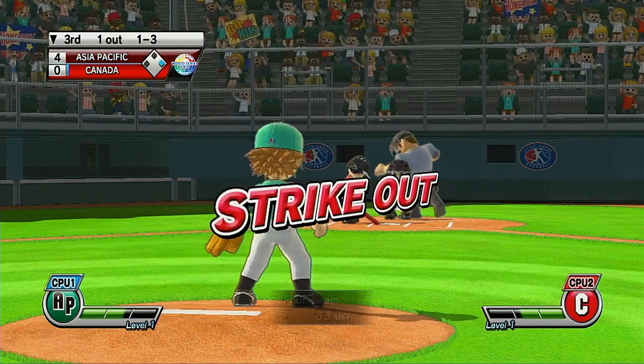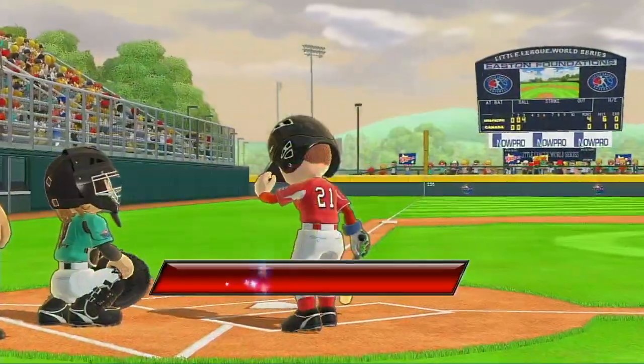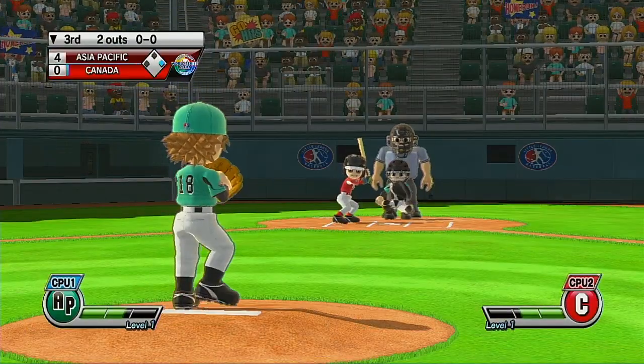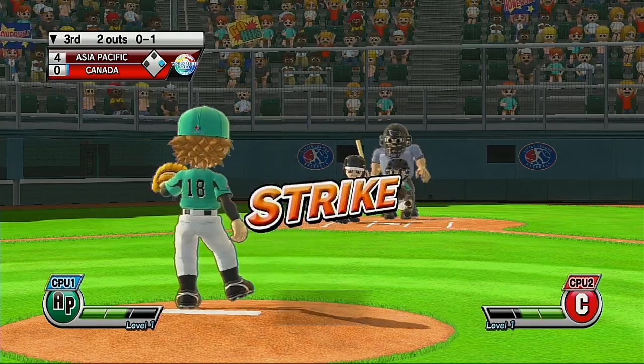Strike three. Puts it right in there. Nice pitch. Struck the batter out. Now batting, first baseman, number 21. Strike. A masterful slider.